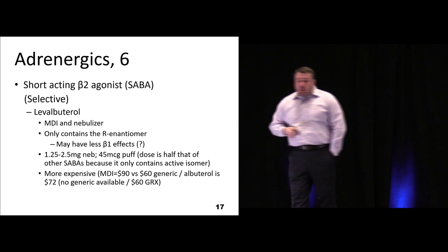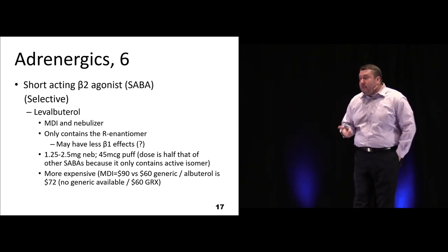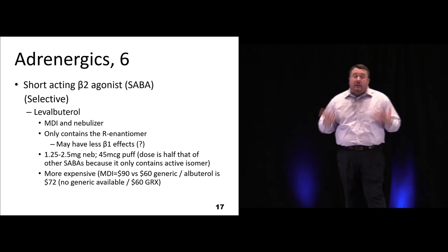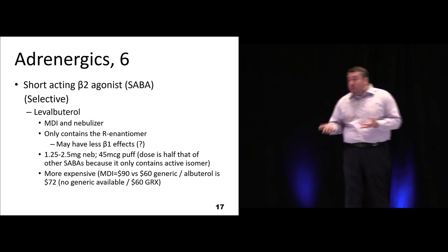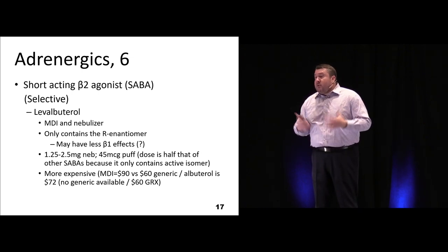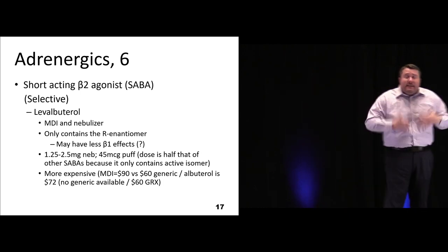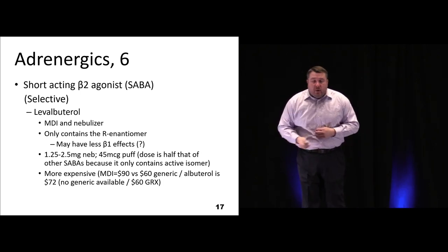As I mentioned earlier, levoalbuterol, which is Xopenex, might be a little less beta-1 effective than albuterol, so we might have less tachy effects or less palpitations with it. Some people are a little sensitive, and this drug may be appropriate for them, but for most people, albuterol is just as effective and a lot less expensive. But if that's the patient that really is beta susceptible and they get a lot of tachy effect from that, then it may be effective to go to levoalbuterol.